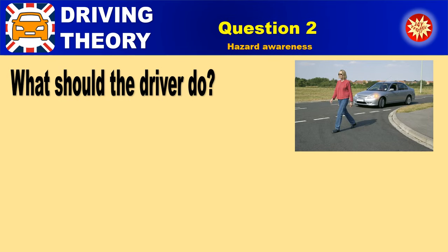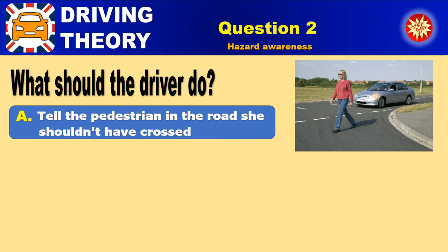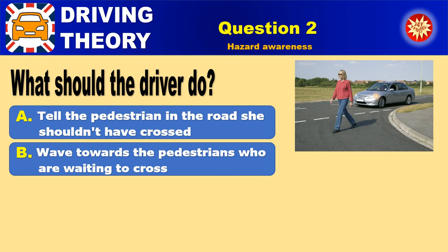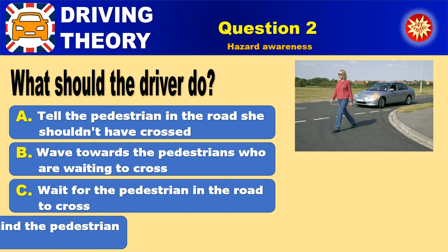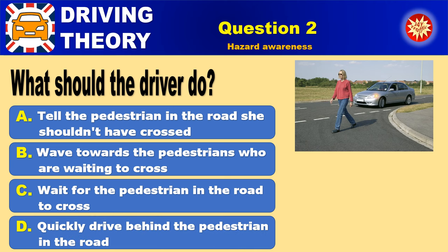What should the driver do? A. Tell the pedestrian in the road she shouldn't have crossed. B. Wave towards the pedestrians who are waiting to cross. C. Wait for the pedestrian in the road to cross. D. Quickly drive behind the pedestrian in the road.